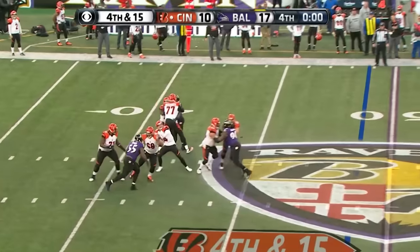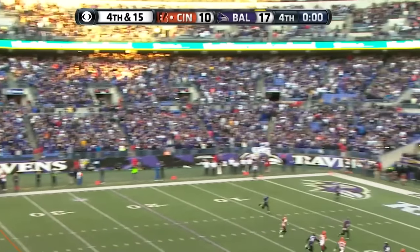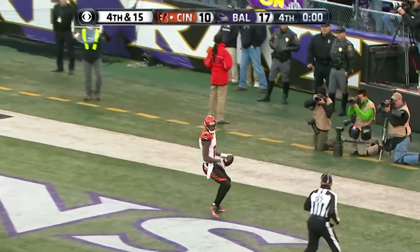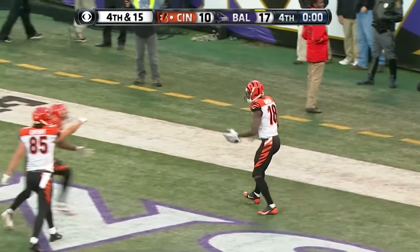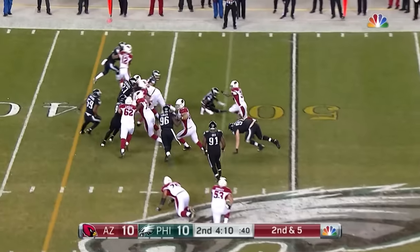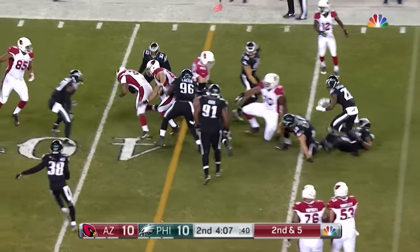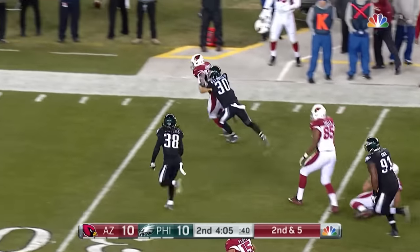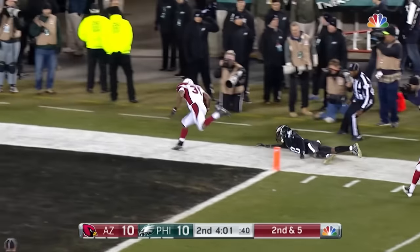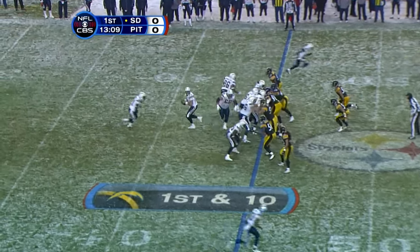Here we go. Dalton going for it all. Tip in the air. Caught by the Bengals. A.J. Green. David Johnson cuts it back. Is able to slip away from everybody, and look at this run. David Johnson. Hold the breath for the very end.